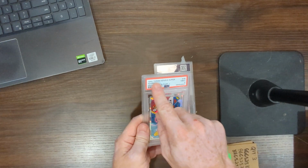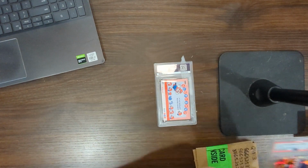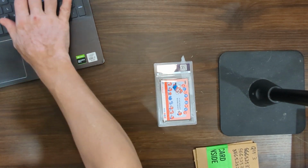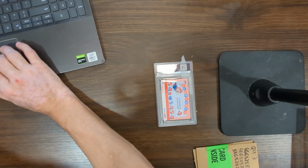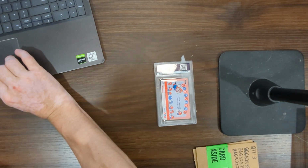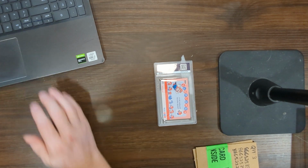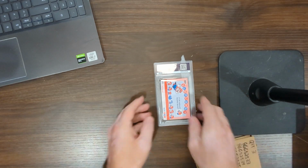1992 Terabe Denwa Super Mario World Part 1 PSA 9. Happy with that because those are old and I have no idea how they grade. Pop count is 1 on that. None higher. Card number 36. Let's see how many of these have been graded. Only 2. Mine and a 6. So that's a pop 1, none higher.